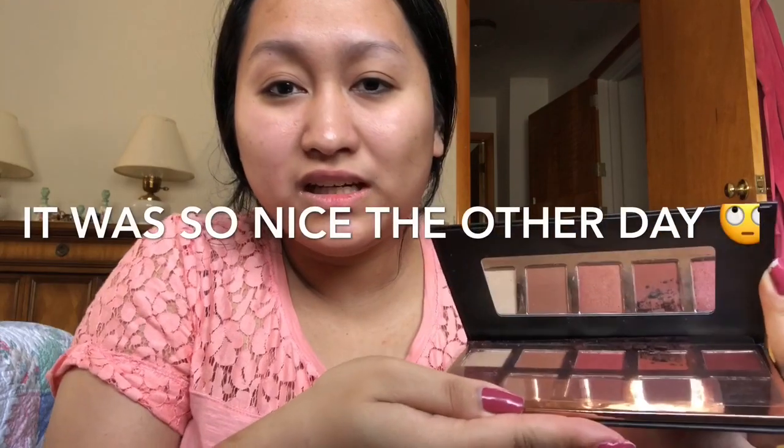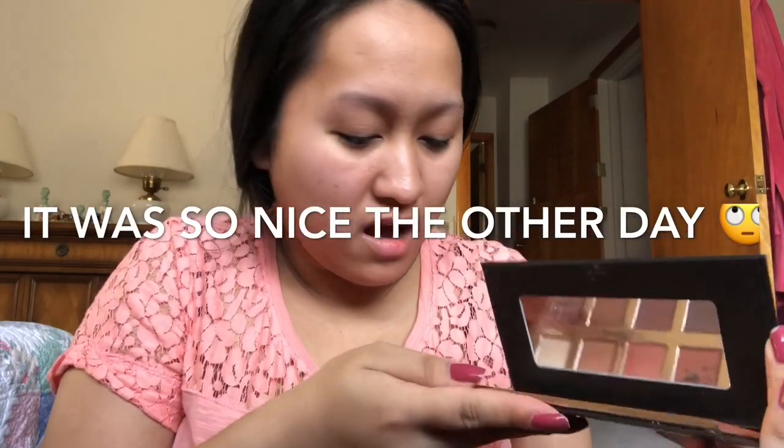And this palette was $29.99, so that's pretty amazing. So I'm gonna put the equal amount of this palette. Do you see that? It's broken.